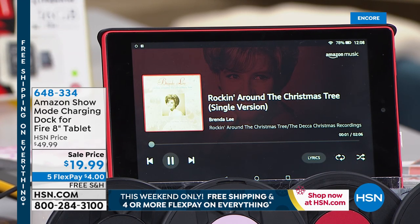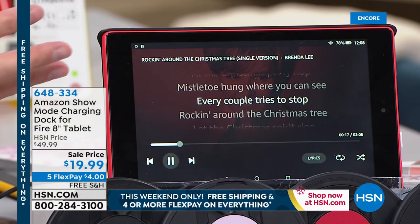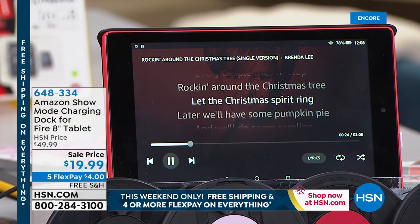So the thing about the Show Mode dock, charging dock, is that it puts your tablet in a hands-free mode. Indeed. So you never have to touch it. Now, you could use this as your alarm clock. While you're lying in bed at night, you can be watching movies on it without ever touching it. One of the really cool things about listening to music on it is when it goes into what's called show mode, it plays all the lyrics for you. It shows you all the lyrics.